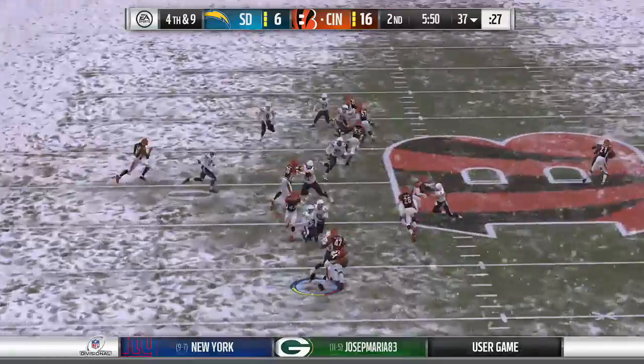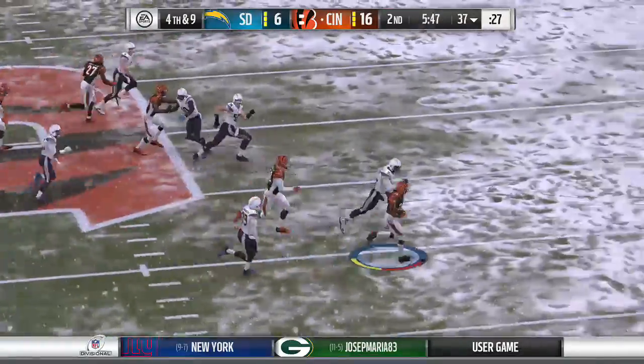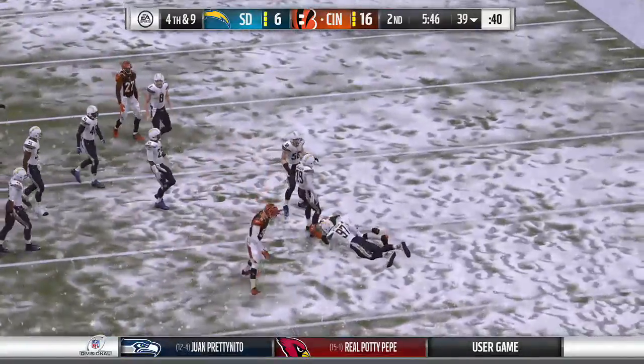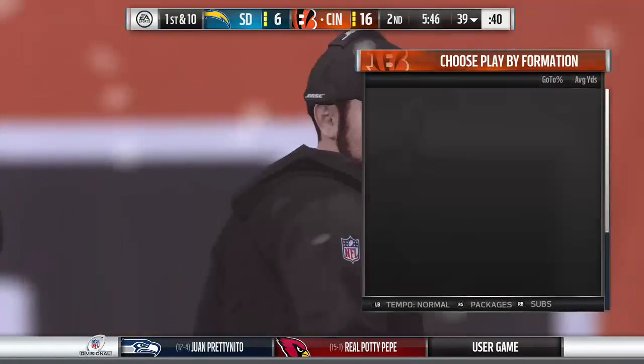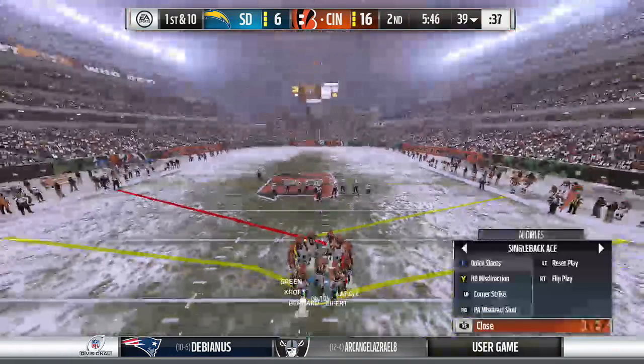Here's Jones. And just a 30-yard punt that time. And the Bengals take possession. And out now, here come the Bengals.